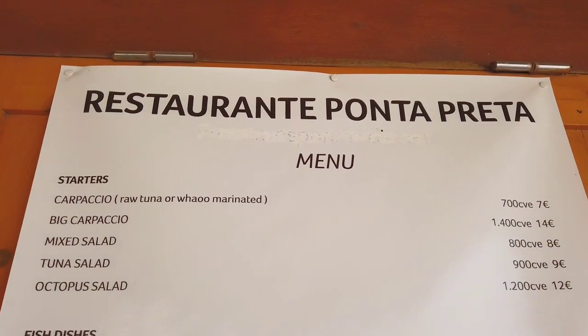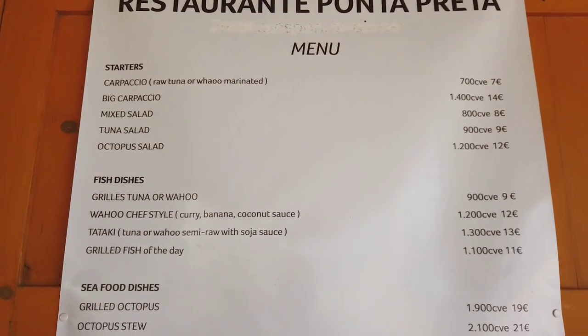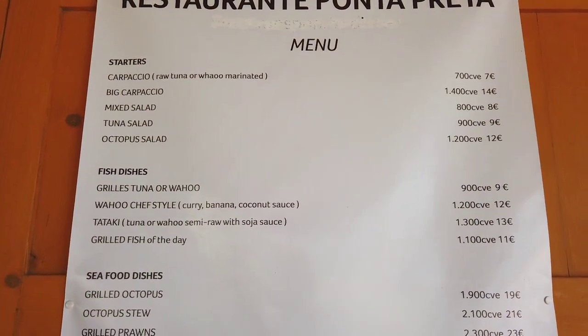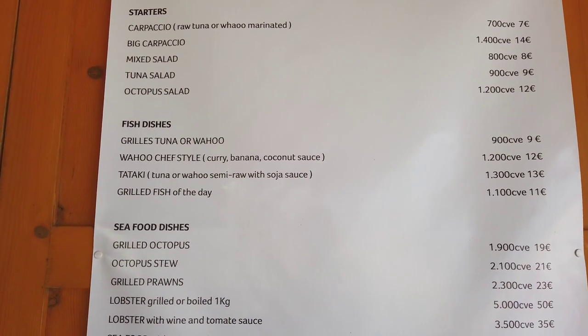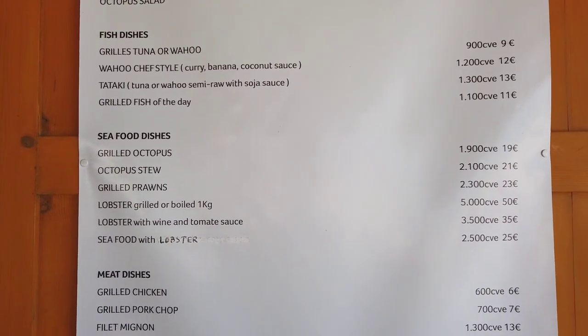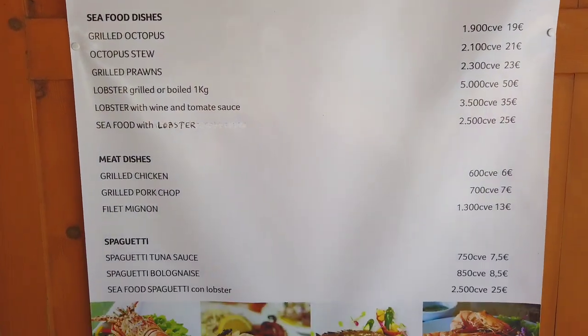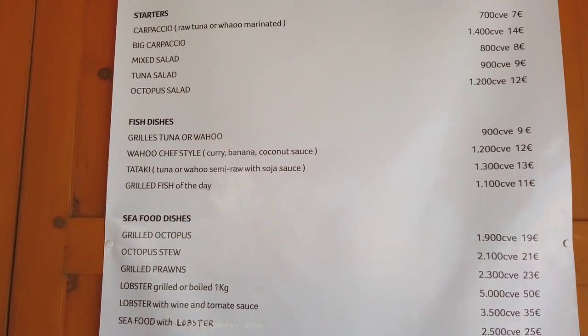And if you wanna know the price list here, guys, I'm gonna show it to you. So this is their menu for the starters. It's from 7 euros to 12. They got fish dishes, seafood, meat dishes, spaghetti. So yeah, that's their menu here.